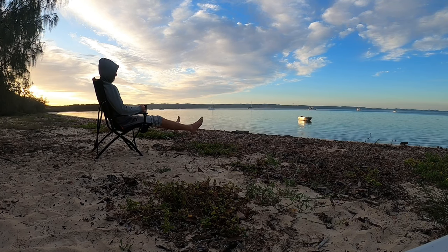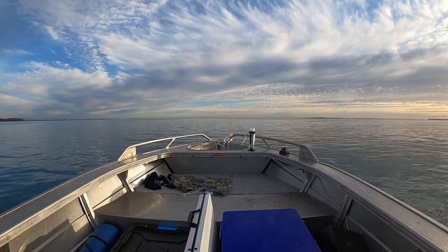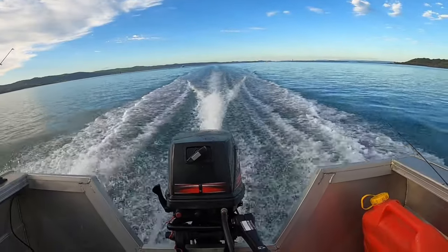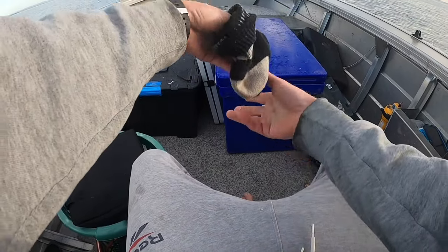Apart from my feet absolutely being frozen right now, this morning couldn't be better. I gotta keep moving them in case they get frostbite. At the fishing spot. First things first, I need to put these on because my feet are absolutely frozen, man.